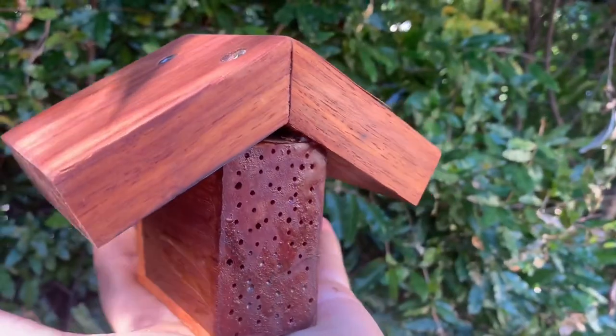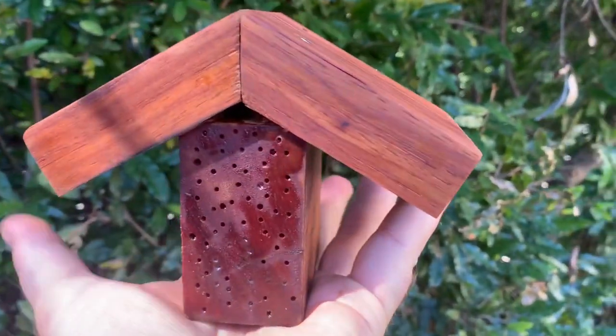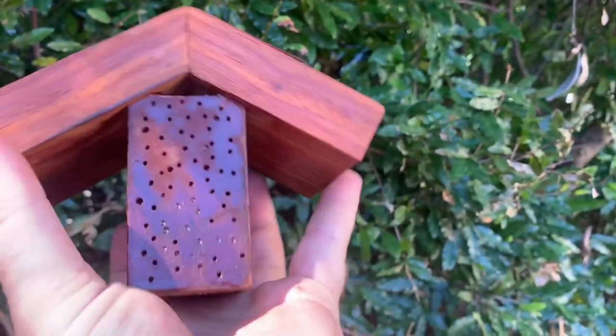This is a little solitary bee hotel, and yes, bees do come to it and nest in it. I saw a little bee trying to nest in my timber yard, and it probably to the eye looked like a mosquito, but I knew it wasn't. And so I built a little bee hotel, and to my surprise, she moved in and so did a lot of her friends.